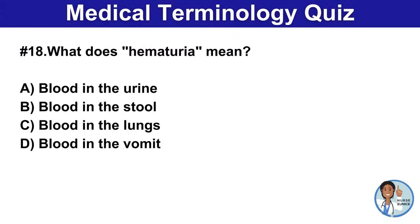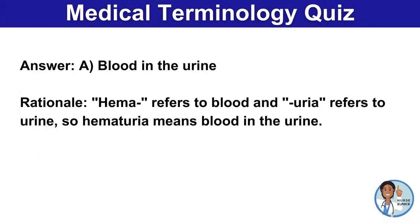What does hematuria mean? Is it blood in the urine, blood in the stool, blood in the lungs, or blood in the vomit? Yes, everybody, you know that hematuria means blood in the urine. So hema is blood, uria is urine. So hematuria refers to blood in the urine.